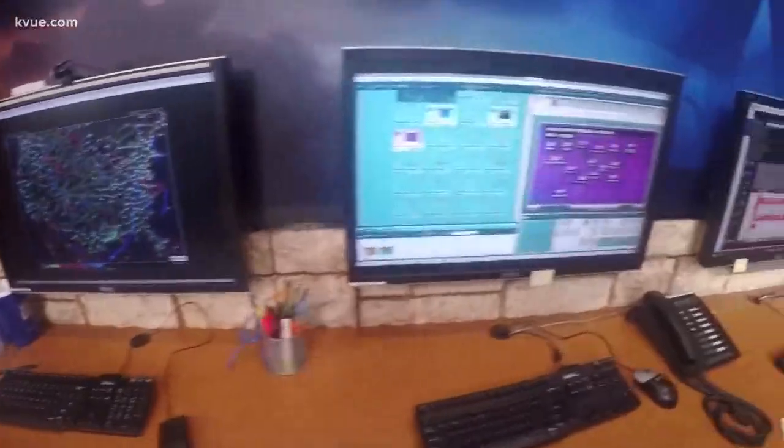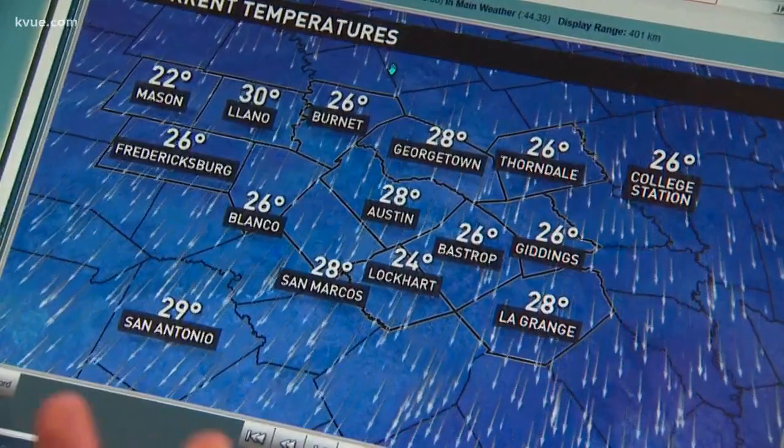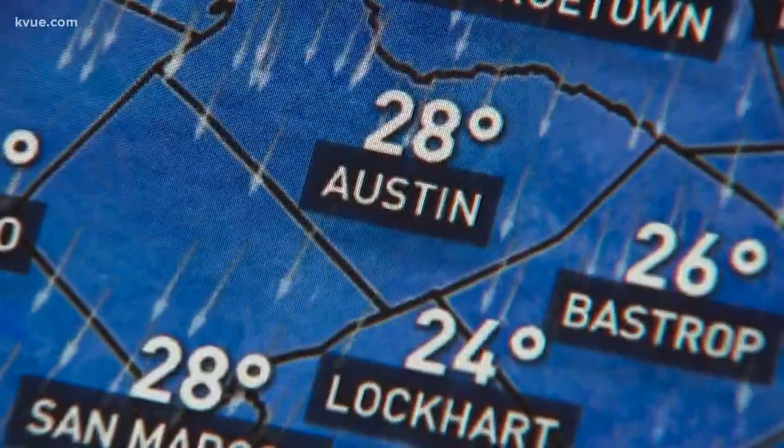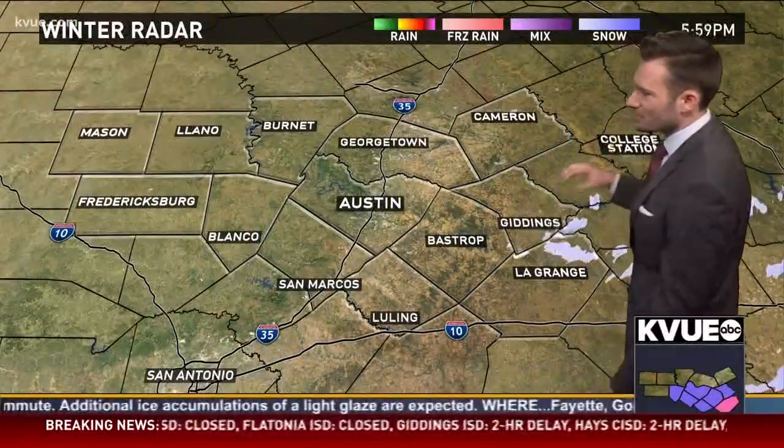Behind the weather desk, these computers are pumping out a lot of data from a lot of sources. We get a lot of information. We have to break down exactly what we think is going to happen and try to relay that in what makes sense to the viewer. Weather sensors across the country deliver info to these models that Nathan and the rest of the team turn into a broadcast. Pushed east of our area off towards Houston.